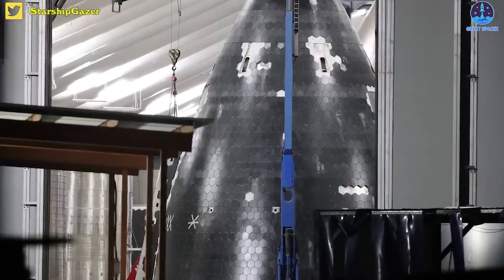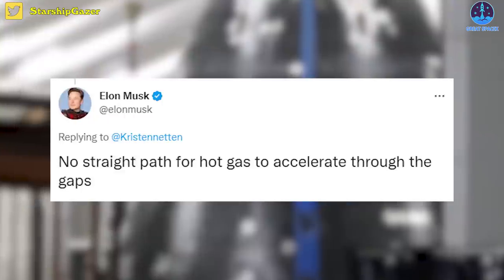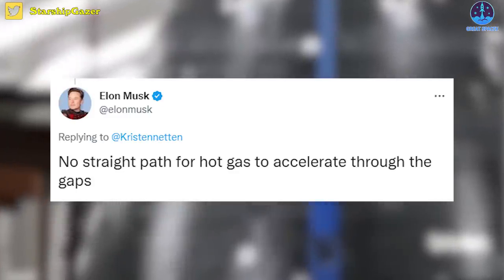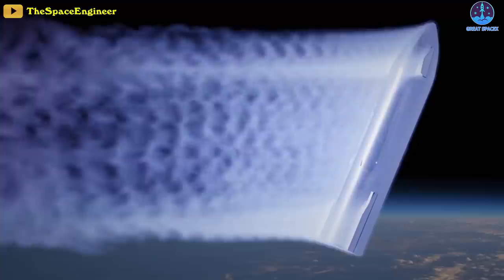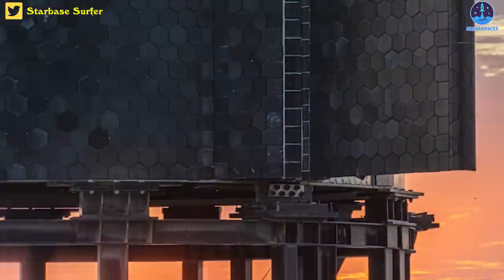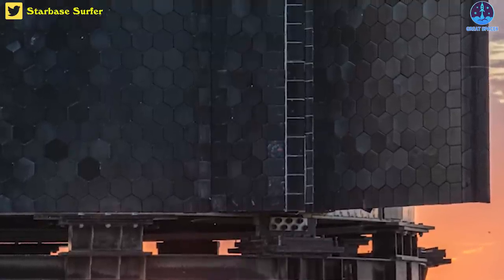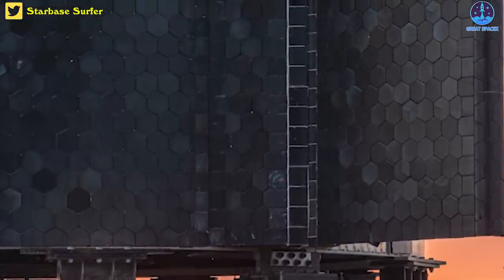The hexagon is a great shape because, as Musk says, it offers no straight path for hot gas to accelerate through the gaps. Interestingly enough, that shape also helps to prevent heat shield tiles coming loose during re-entry from creating chain reactions. Essentially, when a hexagon pops off, that exposes the two hexagons in the next layer, but the force is shared over half the width of two hexagons.